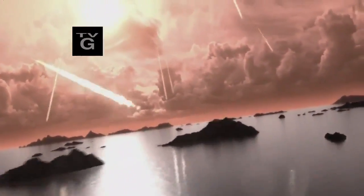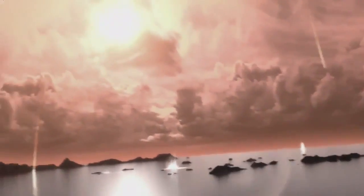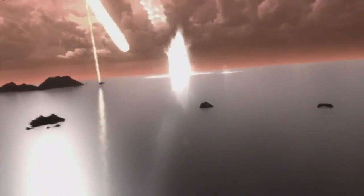Since the planet's formation, meteors have been pummeling Earth. But now, 3.8 billion years ago, the assault enters a violent new phase. Something's disturbed the orbits of these meteorites. In addition to water, the meteors carry something else.